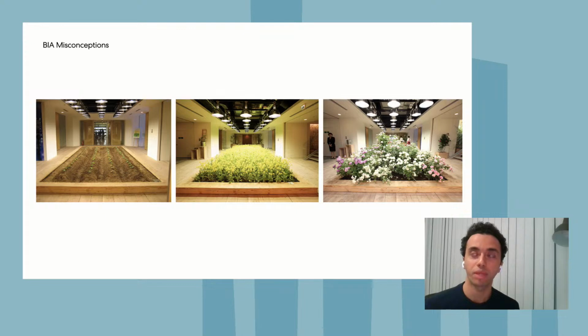I think many people also think that this integration cannot have a meaningful impact on the food supply, and this is also a huge misconception. I think having multiple aspects of integration in buildings and urban agriculture can definitely provide a significant impact on the food supply.